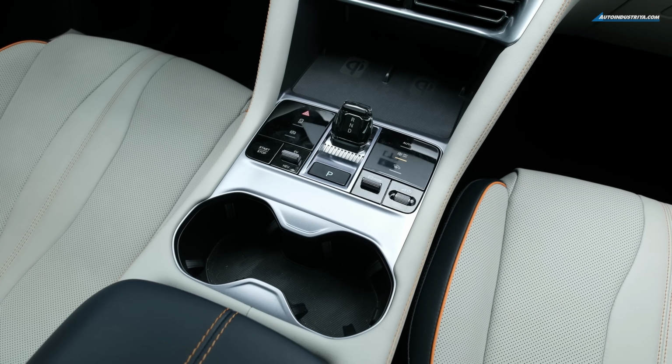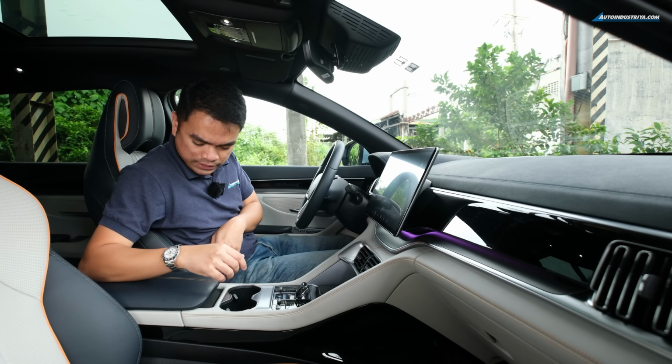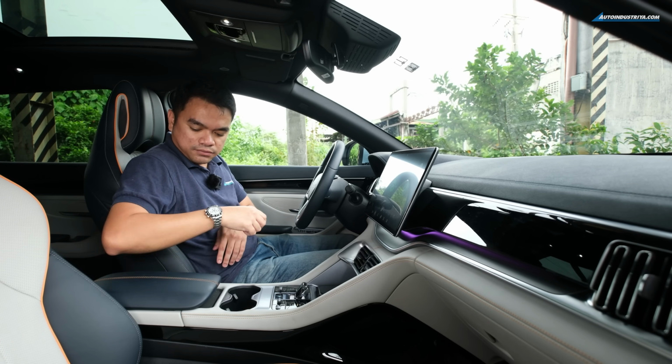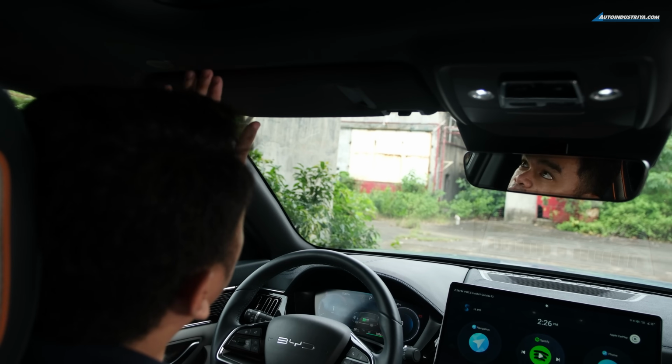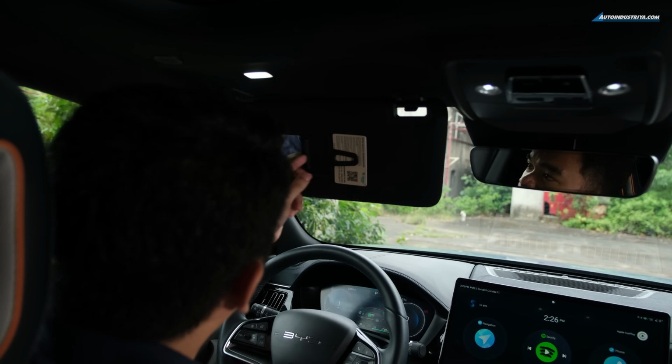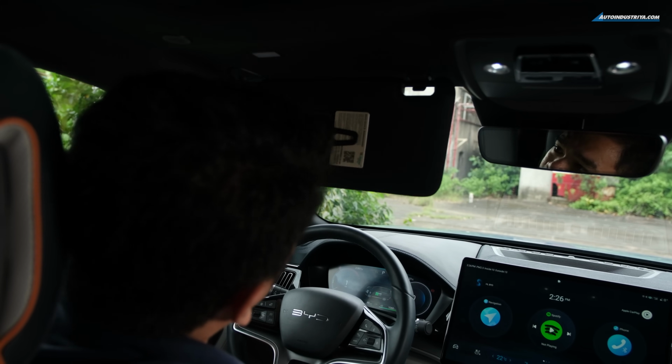Now you have cup holders right over here. This is a pretty deep center console as well. You got your armrest right over here, padded with leather, so it feels fantastic. Now right over here, you also have your sunshade, which has a built-in lighting system.